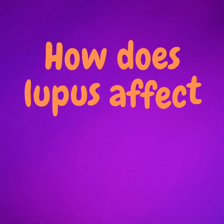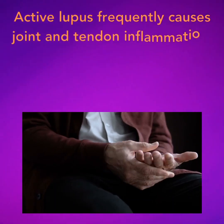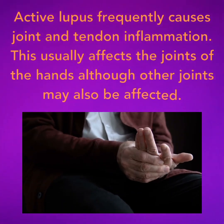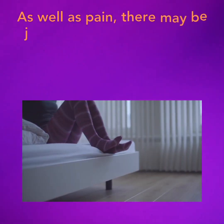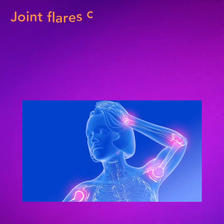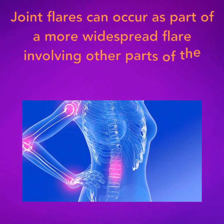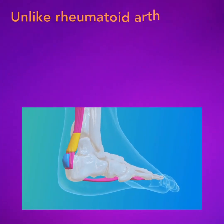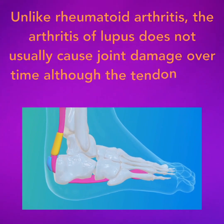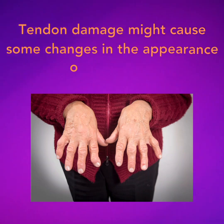How does lupus affect the joints and muscles? Active lupus frequently causes joint and tendon inflammation. This usually affects the joints of the hands, although other joints may also be affected. As well as pain, there may be joint swelling and stiffness, particularly at the beginning of the day. Joint flares can occur as part of a more widespread flare involving other parts of the body. Unlike rheumatoid arthritis, the arthritis of lupus does not usually cause joint damage over time, although the tendons may be damaged. Tendon damage might cause some changes in the appearance of the hands.